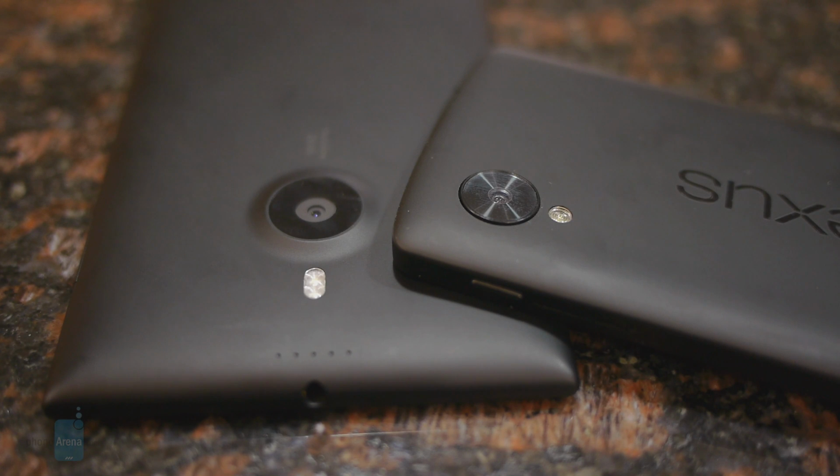For example, they both feature an aperture of f2.4, they have backside illuminated sensors, optical image stabilization modules, and they both have the ability to shoot 1080p videos. You get dual LED flash in the Lumia 1520 versus a single one in the Nexus 5.